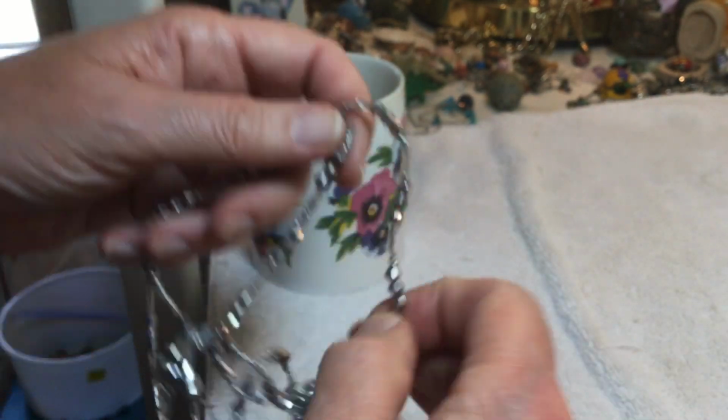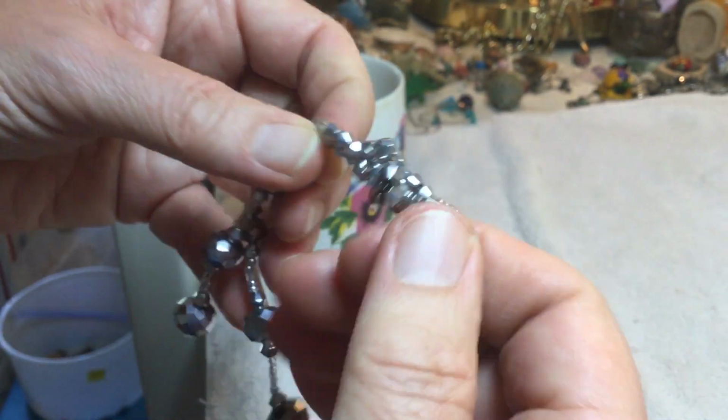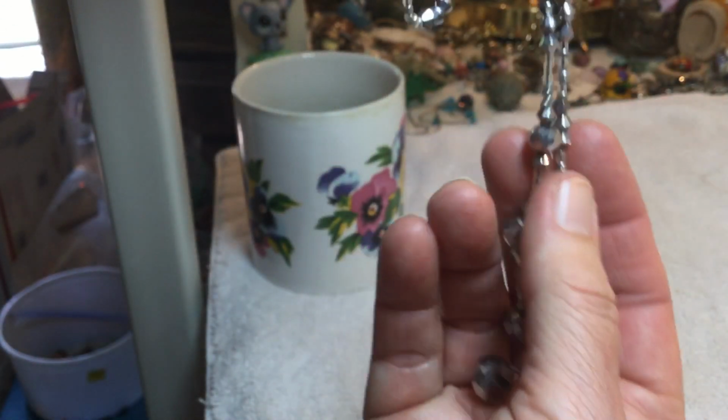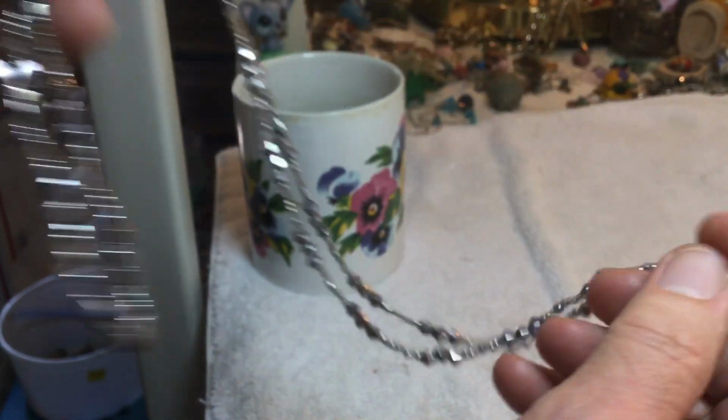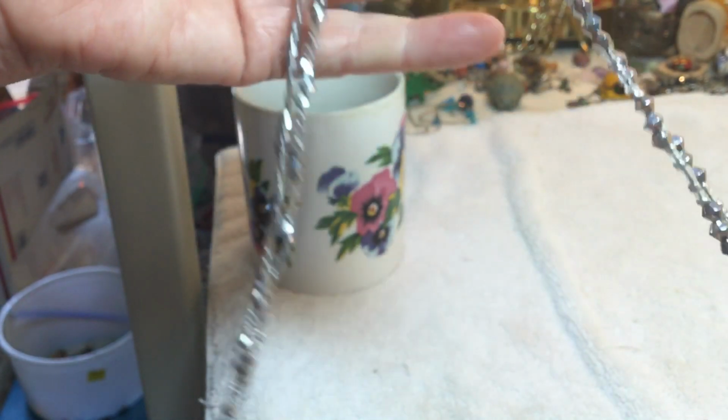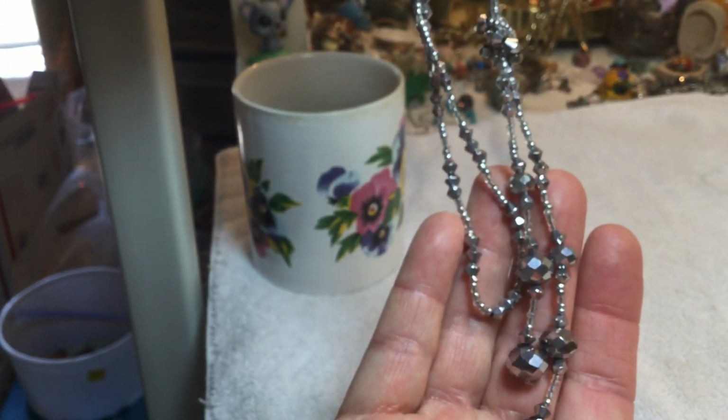Last one here. It's glass. See how people have the long and short to add interest or make it more interesting. Glass, it looks like hematite, but it's not. $2.